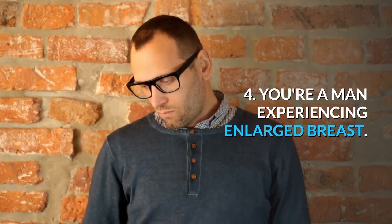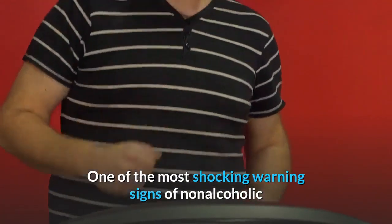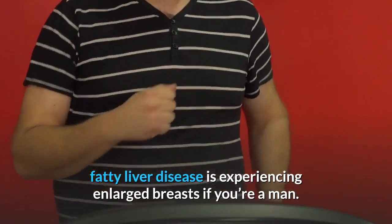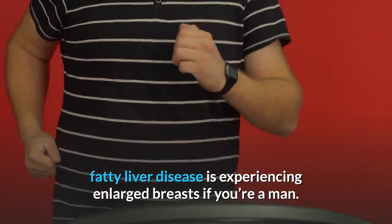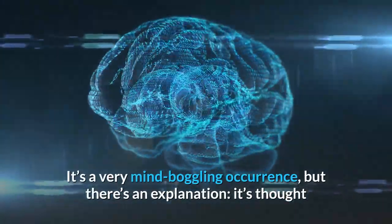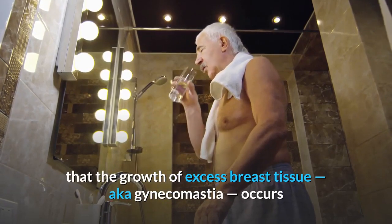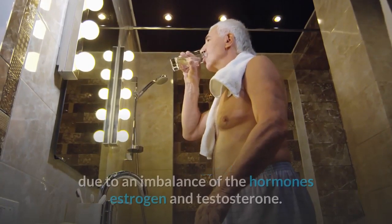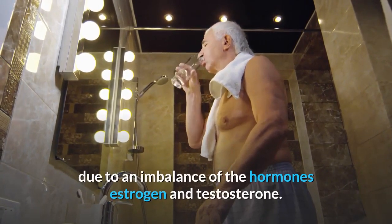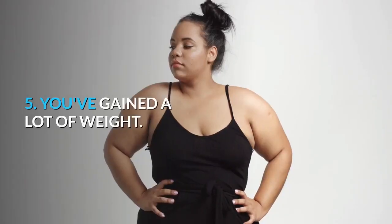4. You're a man experiencing enlarged breasts. One of the most shocking warning signs of non-alcoholic fatty liver disease is experiencing enlarged breasts if you're a man. It's a very mind-boggling occurrence, but there's an explanation. It's thought that the growth of excess breast tissue, aka gynecomastia, occurs due to an imbalance of the hormones estrogen and testosterone.